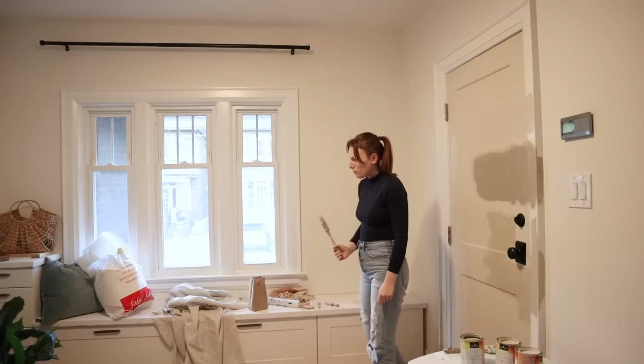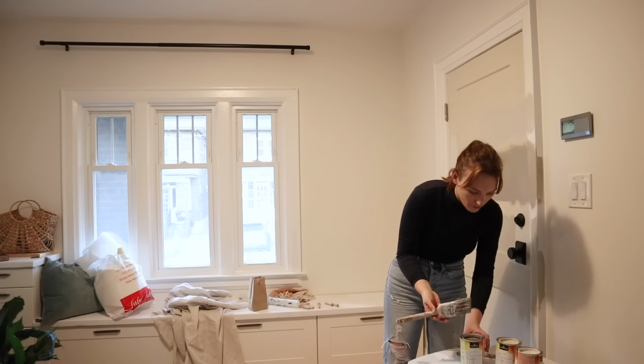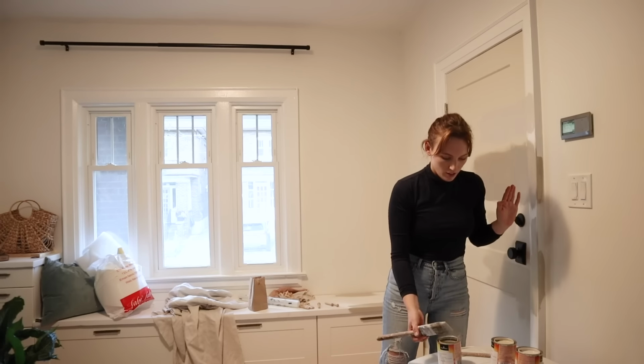So yeah, I think we should do something different on the base of the cabinets. So let's do this darker color that we have. Yo, giving me samples is dangerous. I'm about to paint everything.